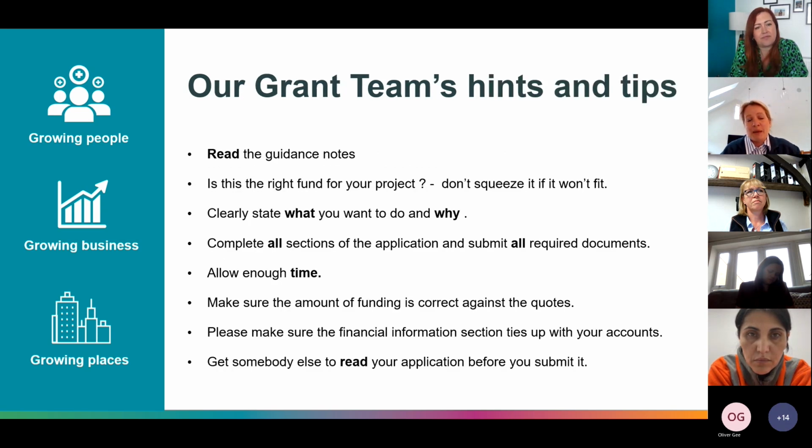Our grant team's hints and tips are here. Again, pretty much what Kelly and I spoke about this morning, but it is read the guidance notes. It's really, really important to read those guidance notes. Is this the right fund for your project? Don't squeeze it if it won't fit. Like I said, don't put the round peg in the square hole just because there's a bit of funding available. We want to make sure that it's the right fund for you. Clearly state what you want to do and why.